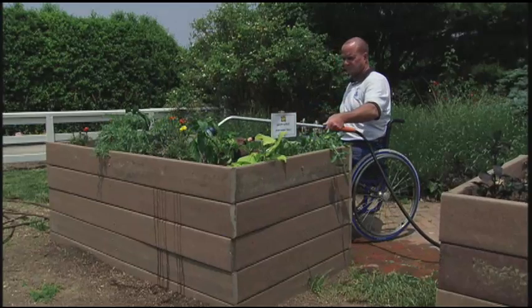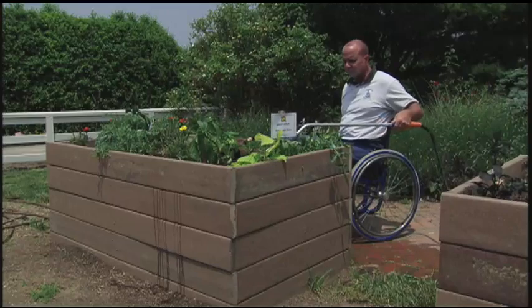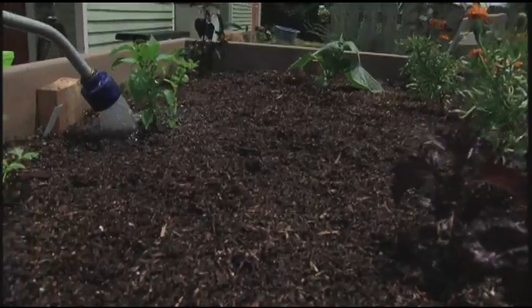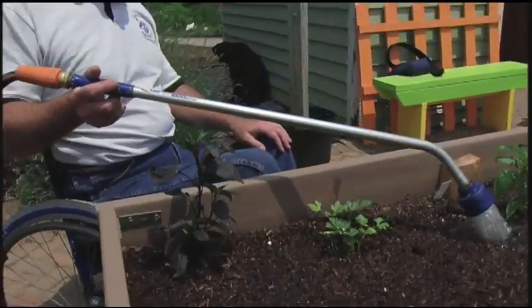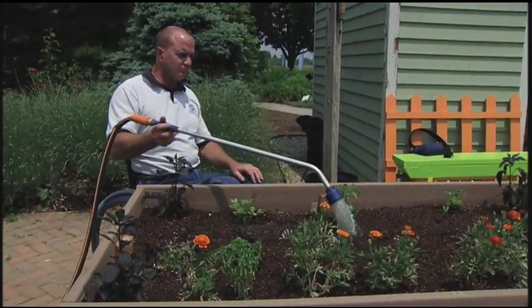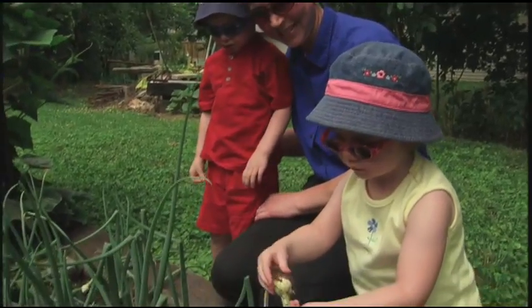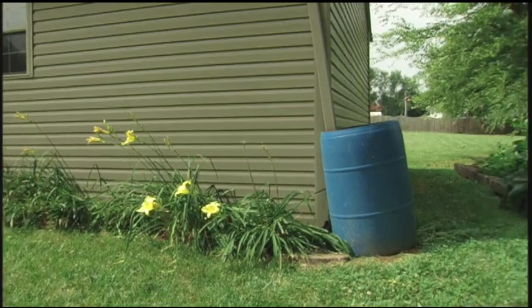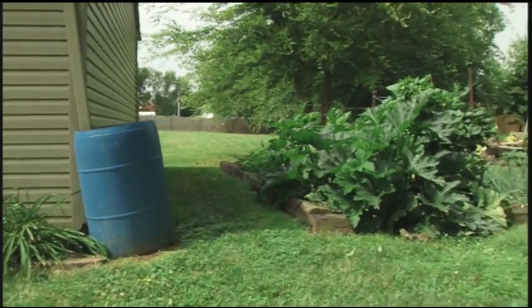Raised bed gardens may dry out more quickly and require more frequent watering than conventional gardens. Make sure that wherever you place your bed, water is readily available. At least 1 inch of rainfall or supplemental watering per week will usually be necessary to mature a vegetable crop. One solution to watering is to collect rainwater in a rain barrel.